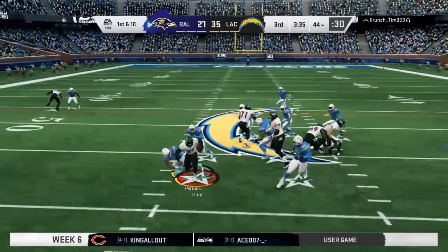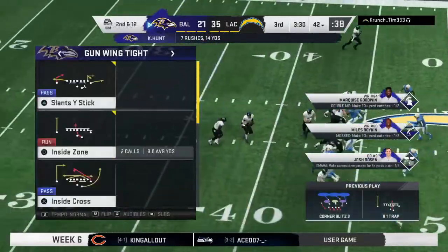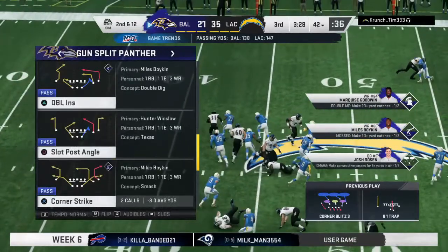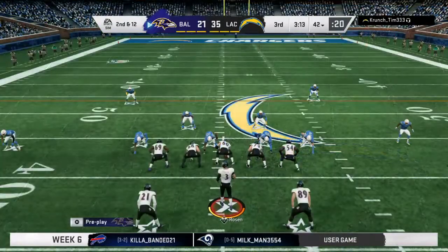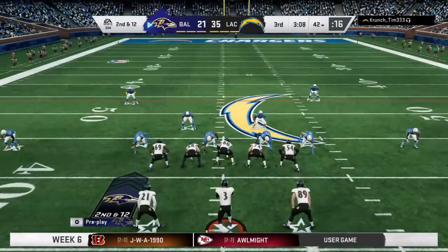Running with Hunt here out of the shotgun. And they're going to get him behind the line yet again as his nightmare afternoon continues. That sends him 2 yards in the wrong direction and leads to 2nd down. First play of the drive goes the wrong way. Here's 2nd and 12.